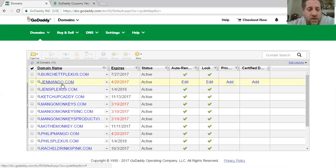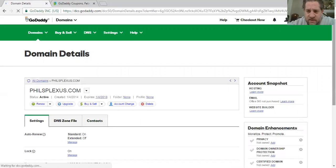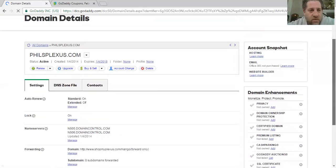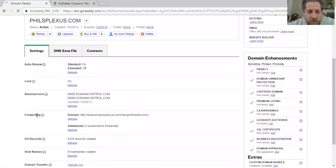So here's an example. We've got all sorts of domains here, but here's philsplexus.com. I'm going to click on that. And you can see here, as I scroll down, it's got all sorts of information you don't necessarily need to worry about. But all we're going to want to do on this domain is make sure that we forward it. And right here, you can see under forwarding, it's forwarding to shopmyplexus.com/mango. So the web domain I got from Plexus was mango. Pretty simple, right?